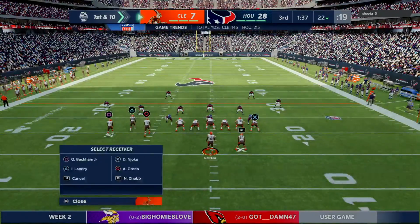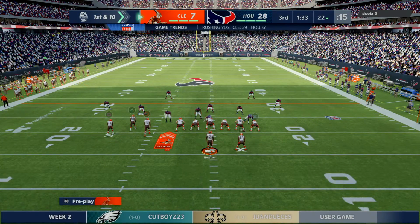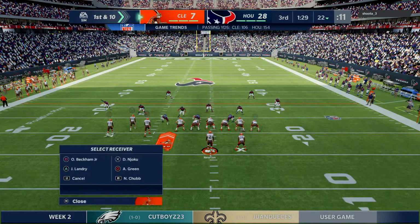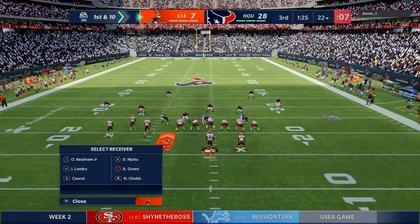Ready? Ready? Here we go. Tight it right. You got 3 down. 20. 36. Mike, 36. No chance. Watch 36.